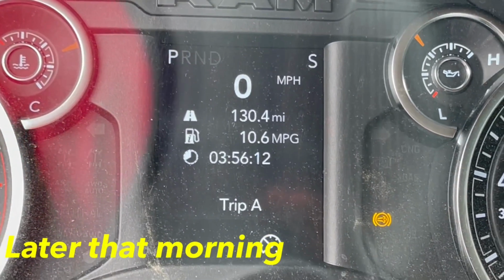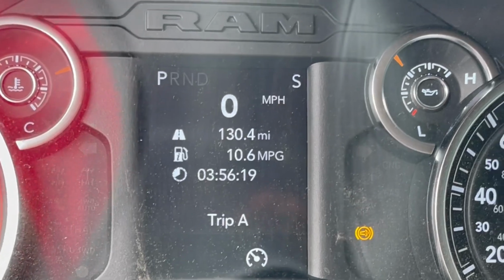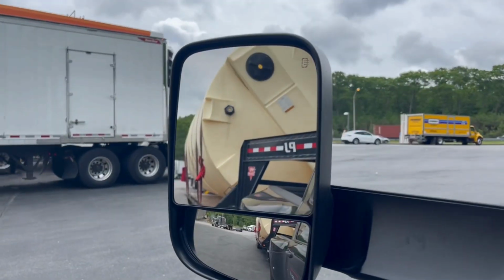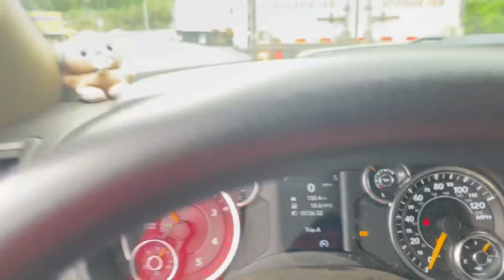All right, so I was getting 11.8 miles a gallon from home in Connecticut to Rhode Island. I picked up this load, which you can see right there. It's kind of big. Let's back up a little bit. Bam. You see it right there. Obviously, it's a sail. And now I'm getting 10.6 miles to the gallon.